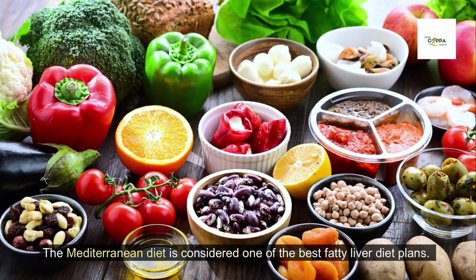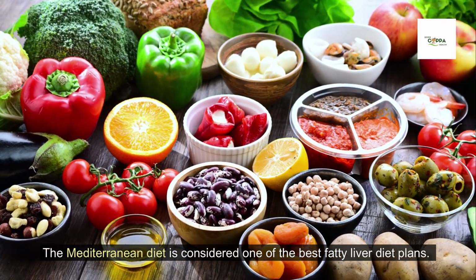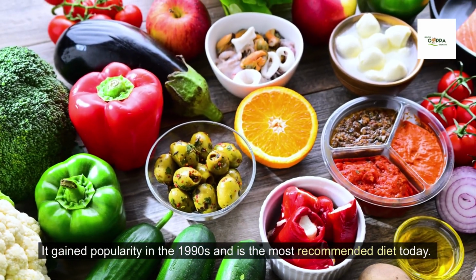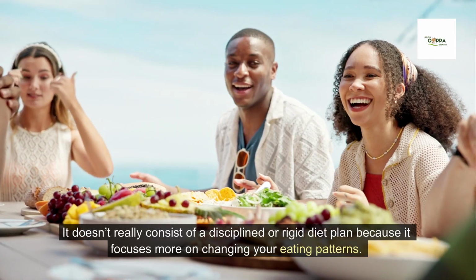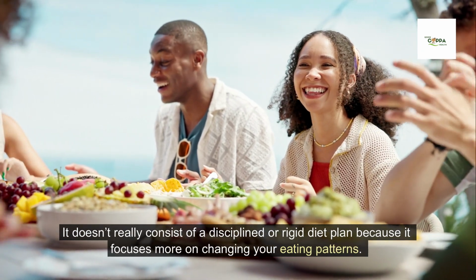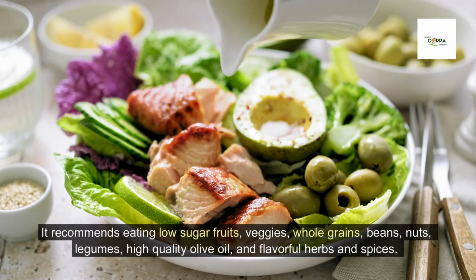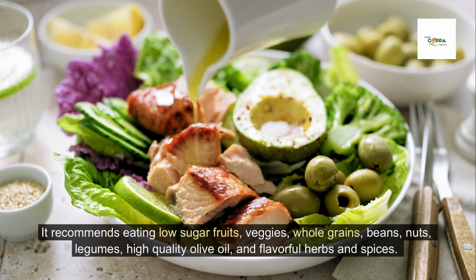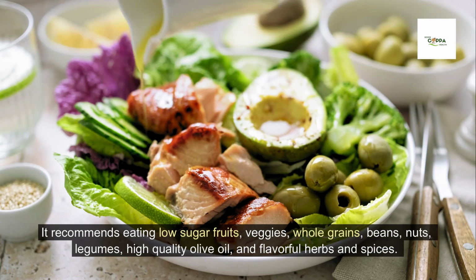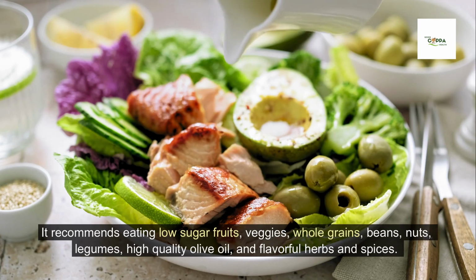The Mediterranean diet is considered one of the best fatty liver diet plans. It gained popularity in the 1990s and is the most recommended diet today. It doesn't really consist of a disciplined or rigid diet plan because it focuses more on changing your eating patterns. It recommends eating low-sugar fruits, veggies, whole grains, beans, nuts, legumes, high-quality olive oil, and flavorful herbs and spices.